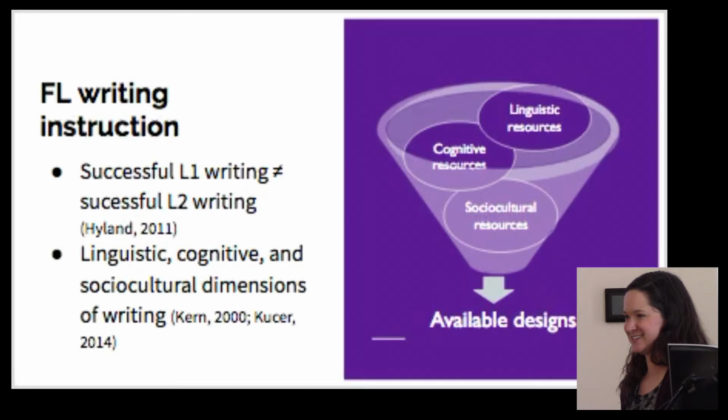And we need to frame writing instruction in ways that help to develop all three of these dimensions of writing rather than simply focusing on the linguistic dimension. Next, I'd like to introduce two pedagogical models that can be used to address all three of these dimensions.